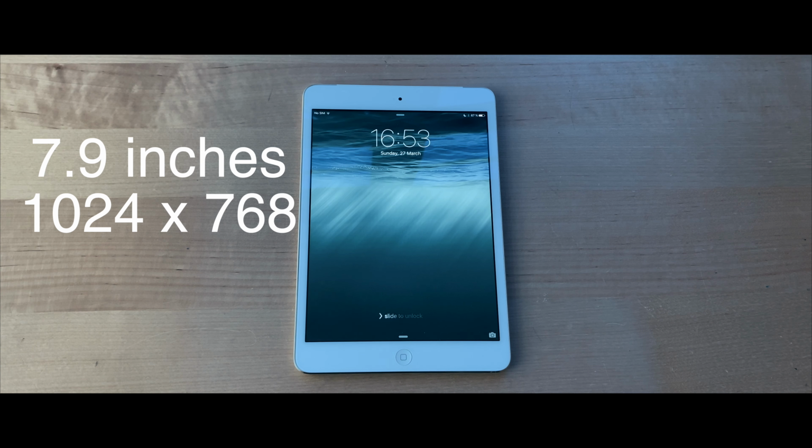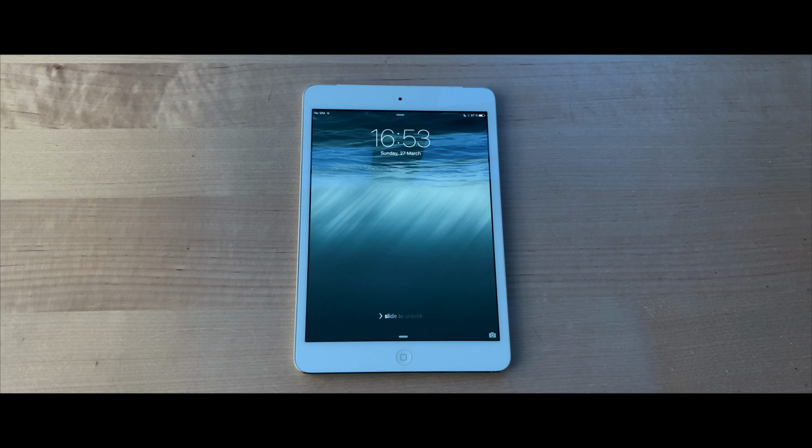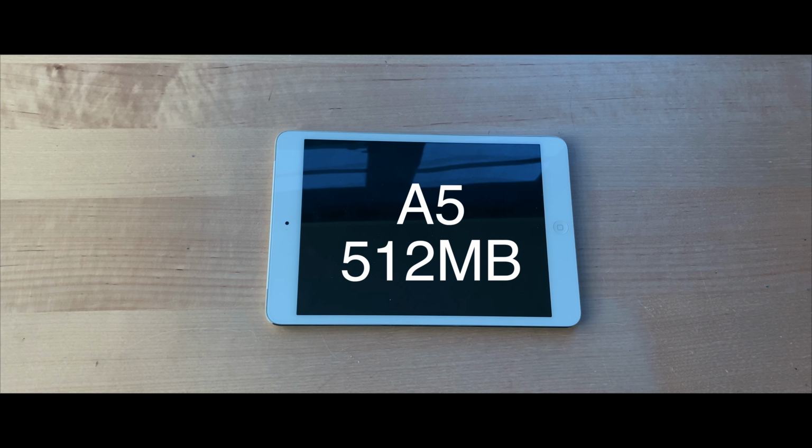Unfortunately, I was not impressed, and nobody was even back in 2012, with the 7.9 inch 1024 by 768 screen, which is really disappointing. Sadly, this applies to the specs as well, because this iPad used the A5 and 512 megabytes of RAM from the iPad 2, which was fine, but the newer iPad 4, which was released along with this device, was miles better in both specs and the screen.